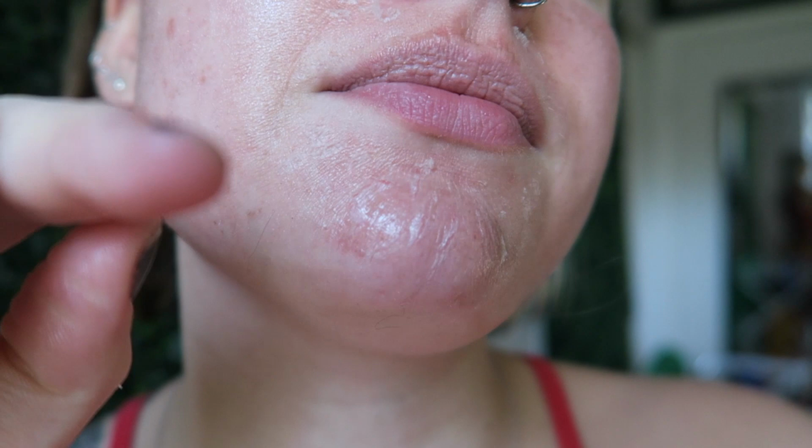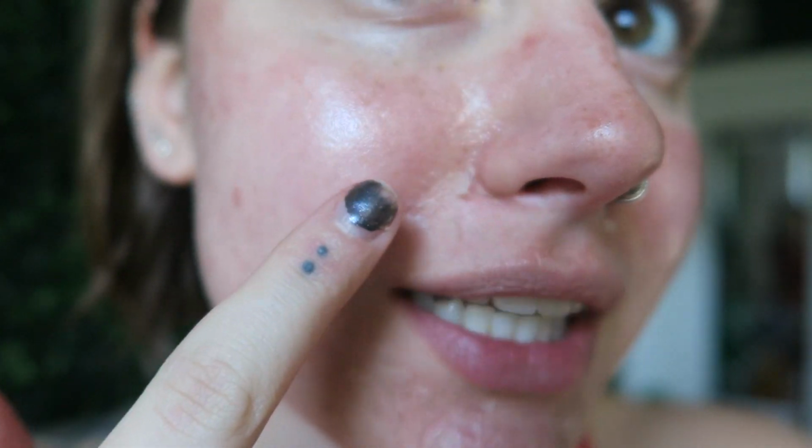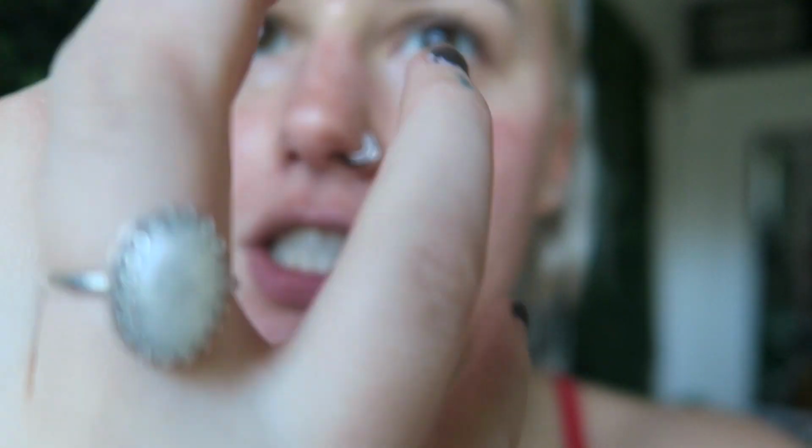Hey guys, it's like 3 o'clock right now, and I just wanted to show you what my face is looking like because the peeling has begun. Let's get this in focus first off, please. Okay, we've got some here, around here. My lip looks super chapped or something. Near my nose, nothing really on the forehead or exterior of my face yet, so really just right here.